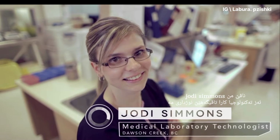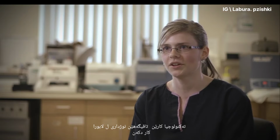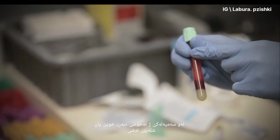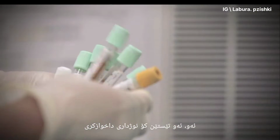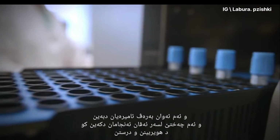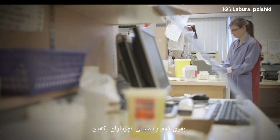My name is Jody Simmons. I'm a medical laboratory technologist, and we're at the Dawson Creek and District Hospital lab. A medical laboratory technologist works in the lab. They run patient samples, blood and body fluids. They're tests that are ordered by a doctor, and we run them on instruments, and we make sure that those results are accurate and precise before we release them to the doctors.